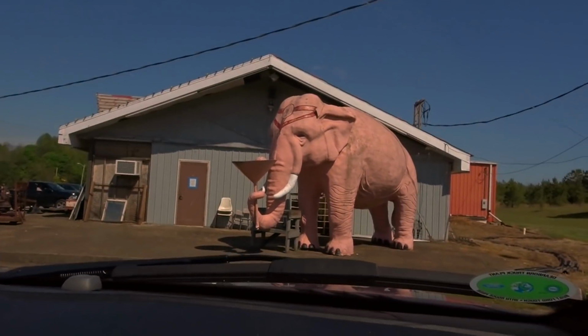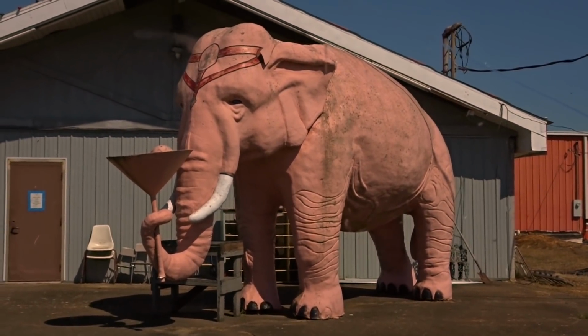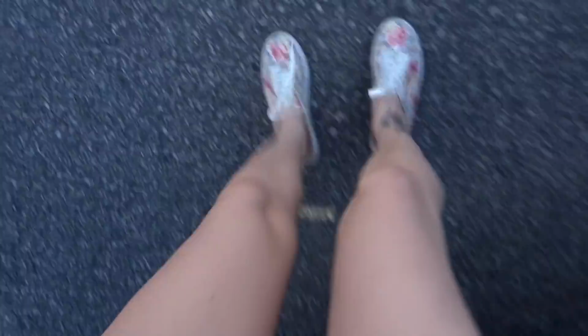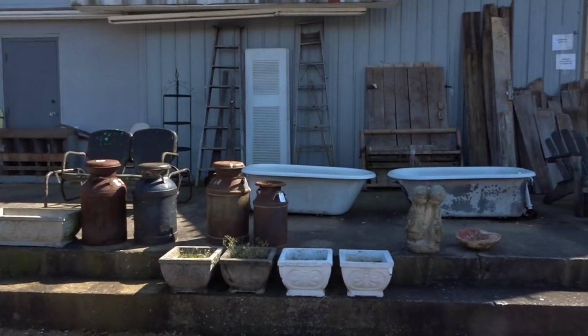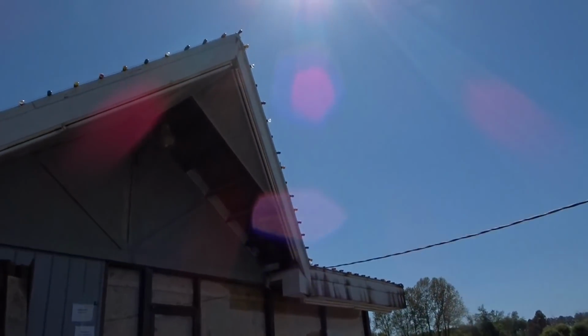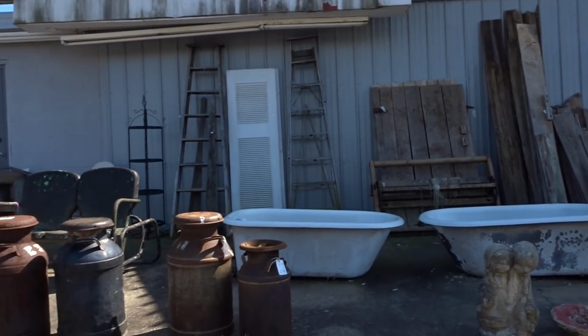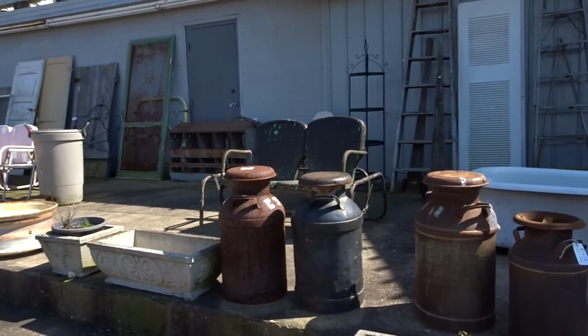And we're already at our next destination, actually, and you'll never believe what's in front of me. It's a gigantic elephant. Ah, look at him. He is looking pretty happening. And wee! Big leaps and bounds. So look at all the stuff they have outside. It is such a beautiful sunny day. I wish you guys could feel the beautiful sunny warmth on your skin, because it's just delightful.